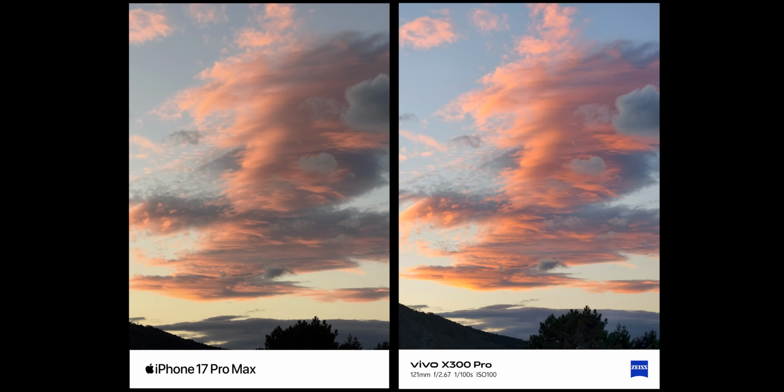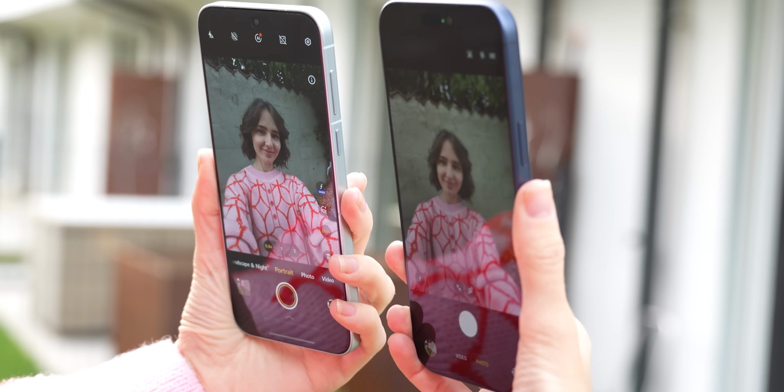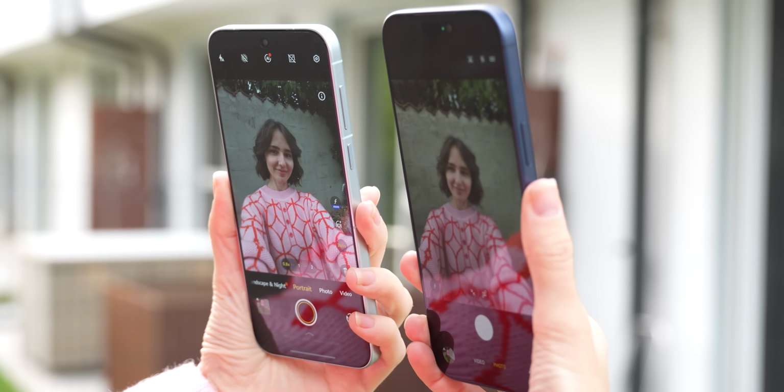I think Chinese phones usually get a bad rep for artificial colors, but in my experience, at least Vivo is producing better colors than the iPhone. One thing that the iPhone does better though is selfies for sure. The camera simply produces better results. Also, the selfie camera on the iPhone is a square, so you can take both horizontal and vertical photos.